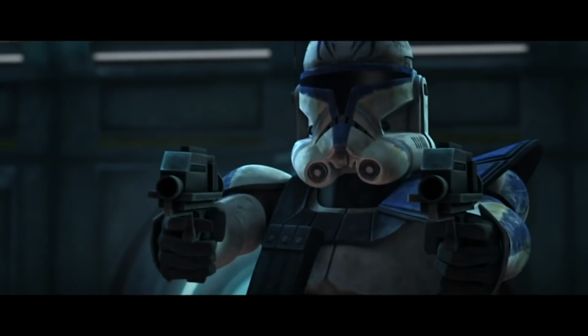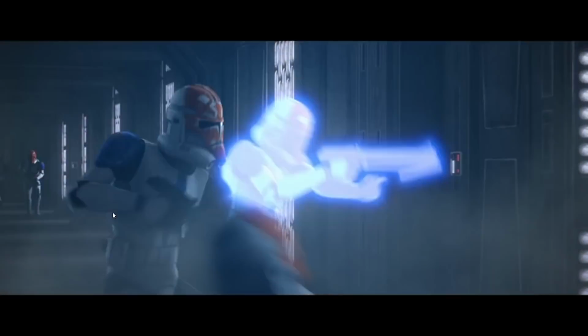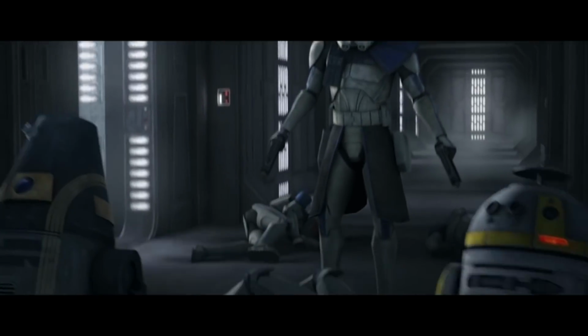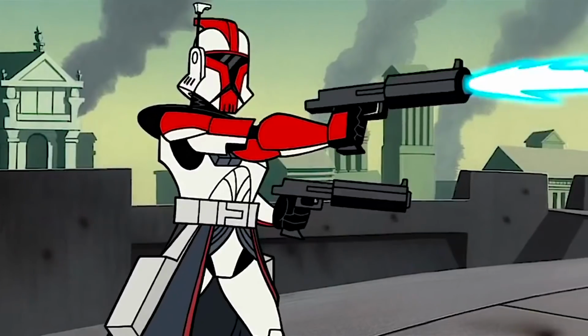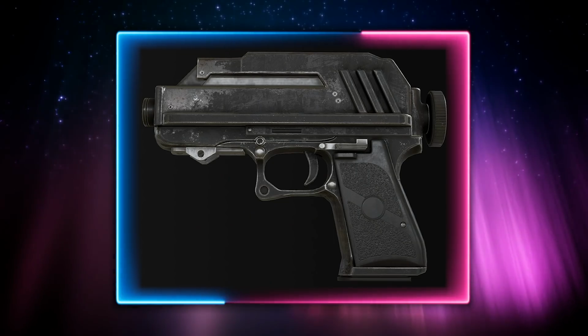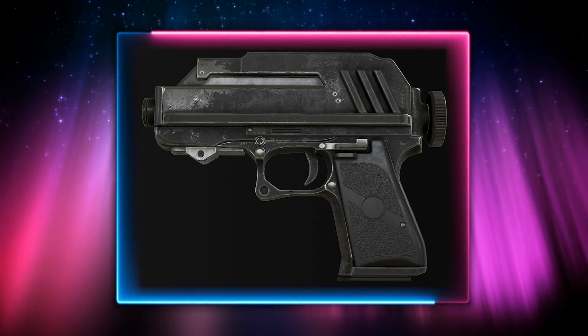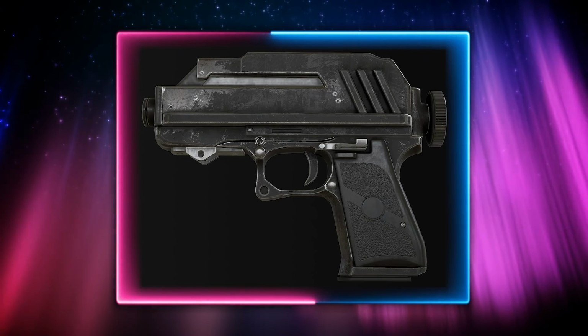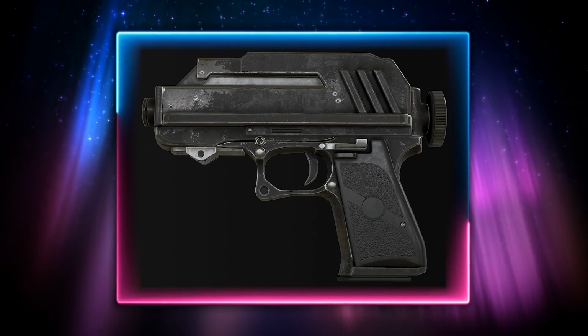When badasses like Captain Rex go into battle, they often plunge headfirst, dual-wielding the DC-17 hand blaster from Blastech Industries. This is because this Republic sidearm was considered one of the most reliable and toughest firearms available. I mean, look at this thing. It essentially is a brick. No attachments that can snap off, no flimsy parts. It's built for bludgeoning people in the face when it runs out of ammo.